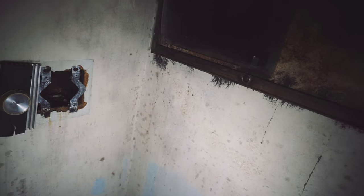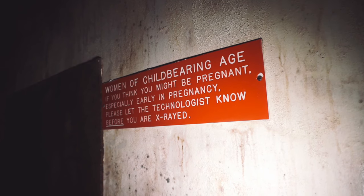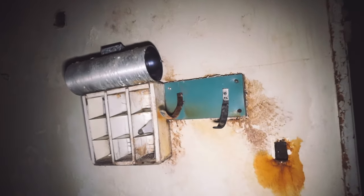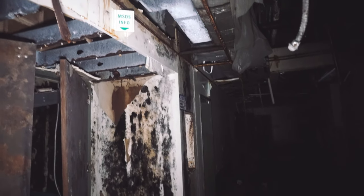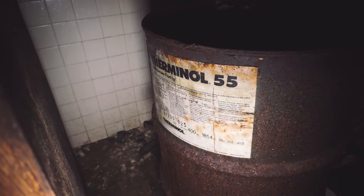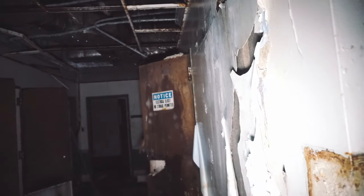This might be like a little technician booth, maybe. Karstens. Hey, this thing's for hanging film in, I think. Let me hang that back up like it was. Well, that didn't work. Women of childbearing age, if you think you might be pregnant, especially in early pregnancy, please tell the technologist before you are x-rayed. This is where they did x-rays. Notice, cell phones prohibited. MSDS info. Terminal 55, heat transfer fluid. Electrical closet, no storage permitted.